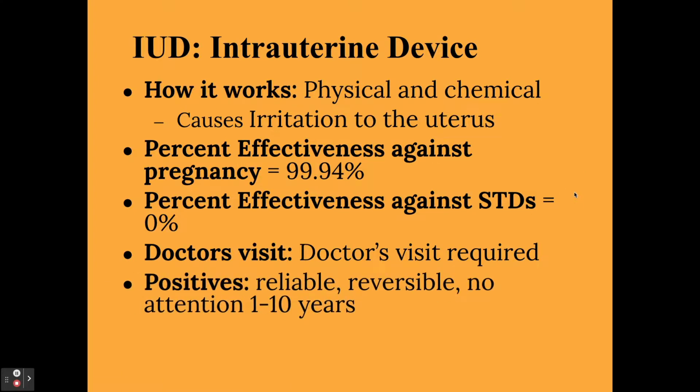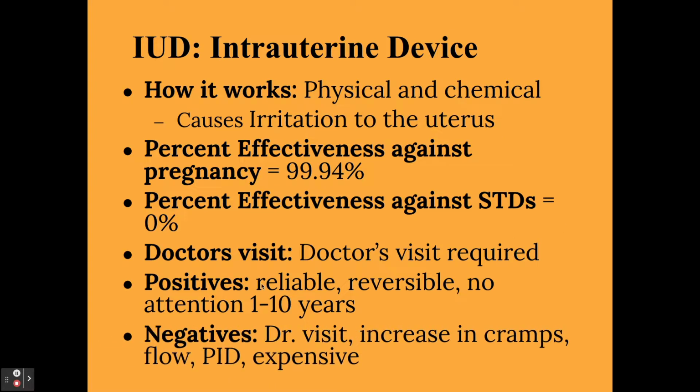The positive is it's very reliable. It can be taken out. And you can leave it in there for 1 to 10 years. So you don't have to take a pill or really think about having to take a pill every day. The negatives are you have to go to the doctor to get it put in. It can give very, very bad increased cramps. It can also increase the flow of your period. And it's also expensive.